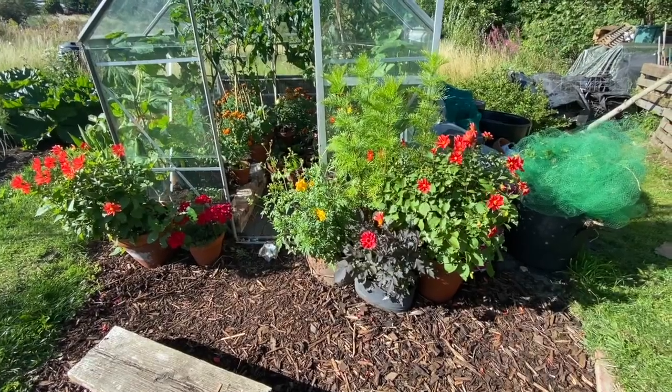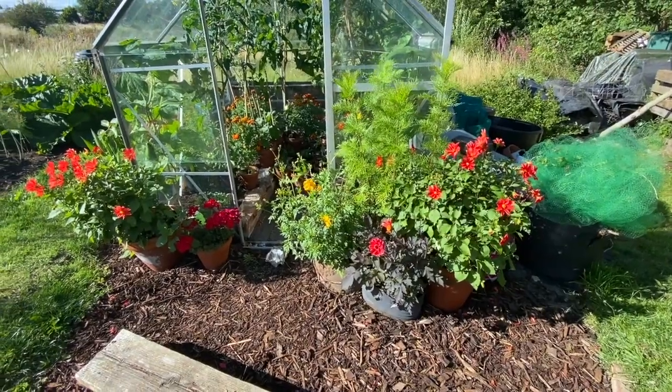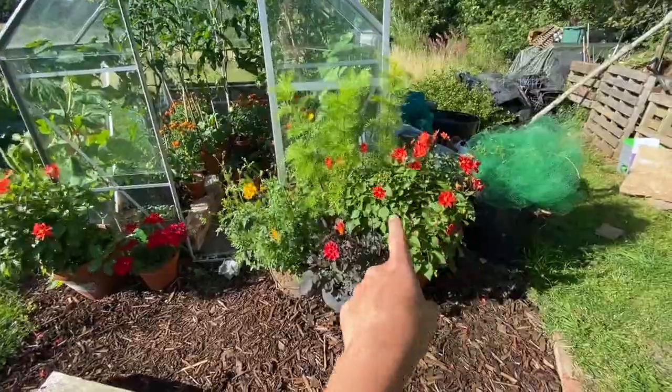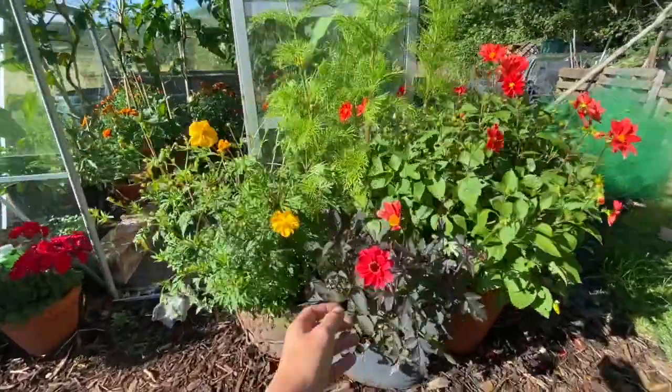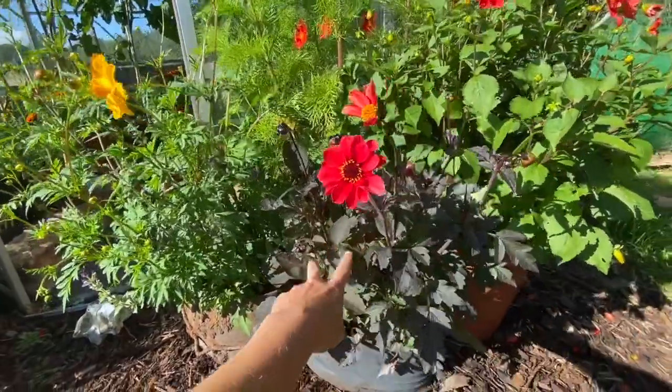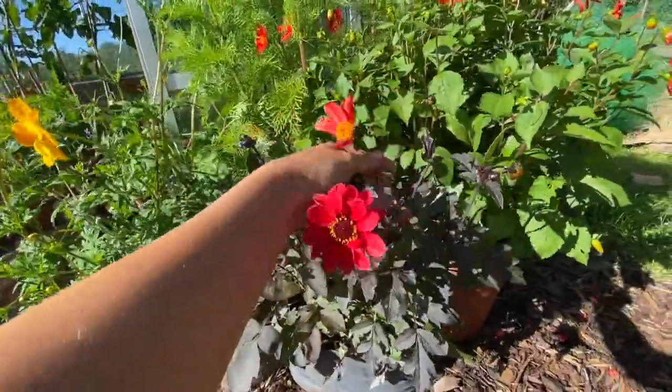So let's get into it. Starting with the greenhouse, things have grown a lot in the pots. The dahlias are still going strong and the bishop's children I grew from seed have started flowering. I've already deadheaded a few. There's two plants in here and one of them is flowering. Oh, this one needs to go, actually.